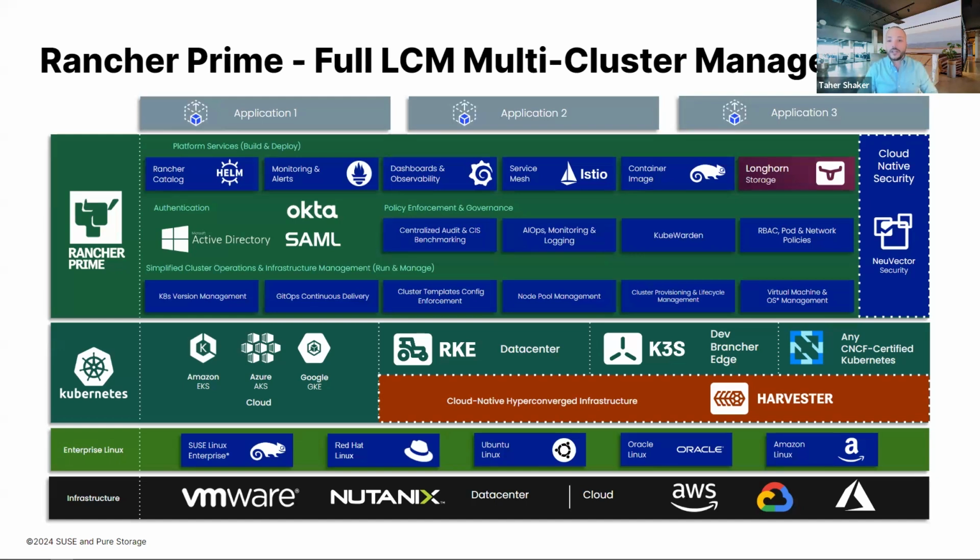From the underlying operating system, we do have our own solution, SUSE Enterprise, but still, we're not going to be locking you to one specific Linux distribution. You can run your Kubernetes cluster on top of multiple other Linux distributions, which are supported by Rancher as well. So this is the infrastructure.